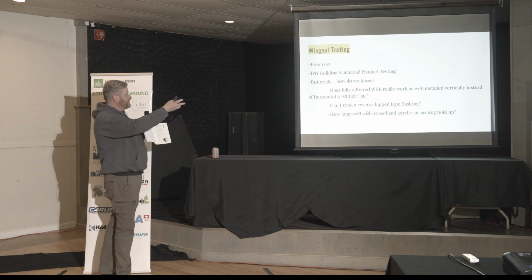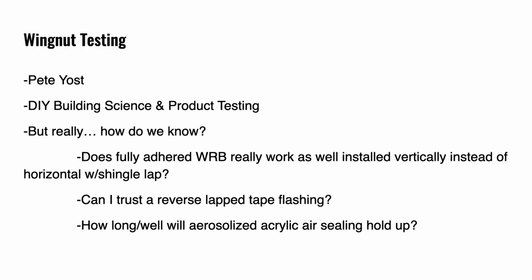So, I put some questions here that I always have. Does fully adhered WRB really work as well installed vertically instead of horizontally? I don't know. I want to try it. Just set up a wall outside my house and leave it for a year. Can I trust reverse lap tape flashing?